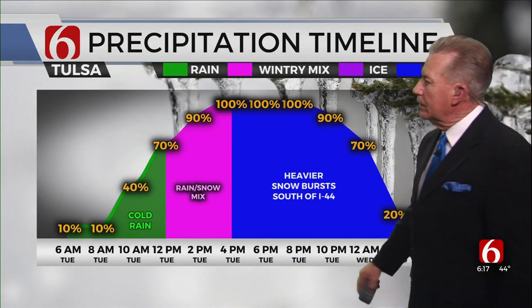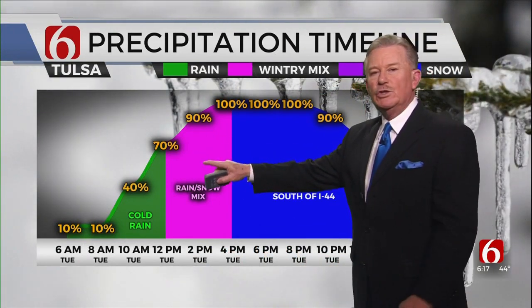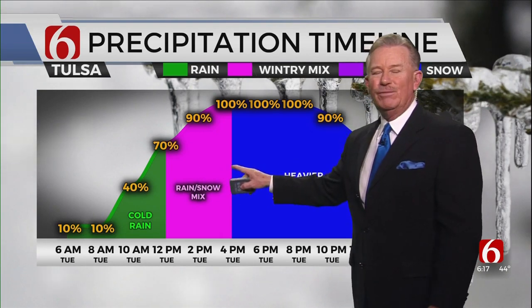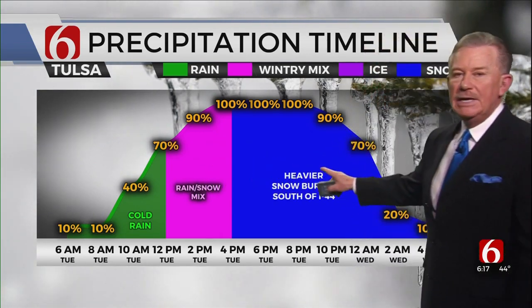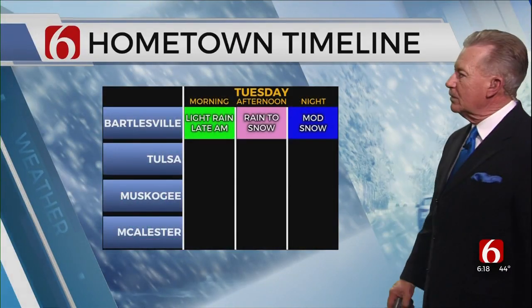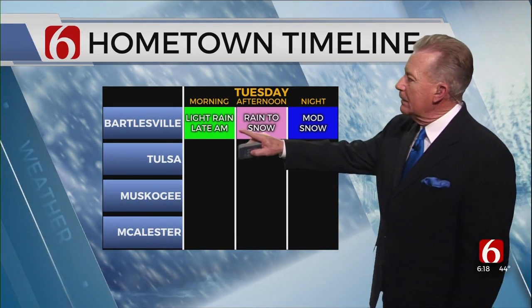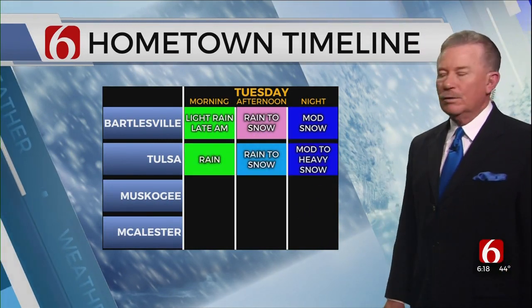So the higher probabilities will come in around noontime with that rain, and then it'll switch over quickly. We show about a 2 to 3 to 4 hour time period, but really it should switch over pretty quick around Tulsa and then be snow during the afternoon into the early evening. So if you're around the Bartlesville area, you'll have light rain in the morning, and then it'll switch over to snow at noontime, and then moderate snow by late afternoon, early evening.